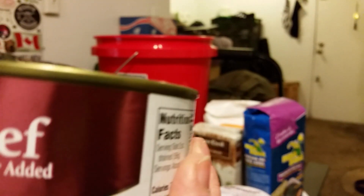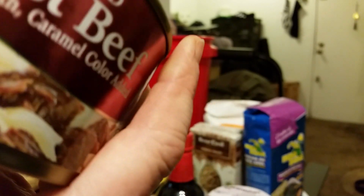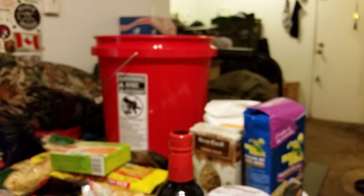3 more cans. This is a can of fully cooked roast beef in beef broth. It has caramel color added. This is a 12-ounce can, so a canned meat for storage. Best by is, I believe, 20, but if you store it right, then it could last a little longer.